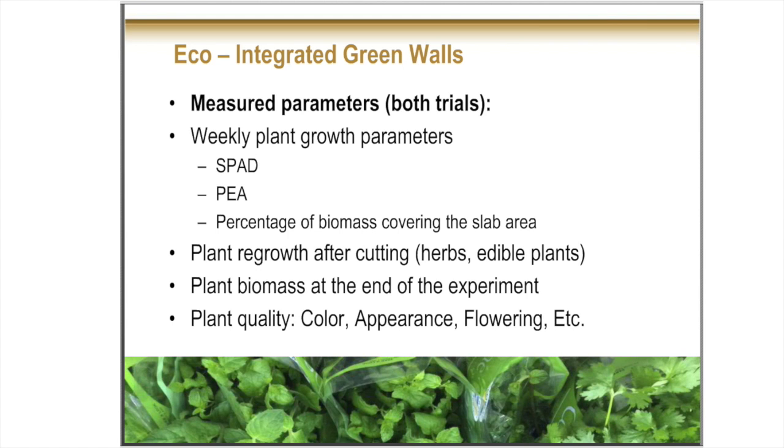It has to be noted that green walls are most pleasing when they are completely covered. Plant regrowth after cutting, that is for herbs and edible plants, will also be measured. Plant biomass at the end of the experiment, as well as plant quality regarding color, appearance, flowering, and maybe insect problems and all of the bad things that can happen to a plant when it's all mixed up with a lot of other plants. So next slide.